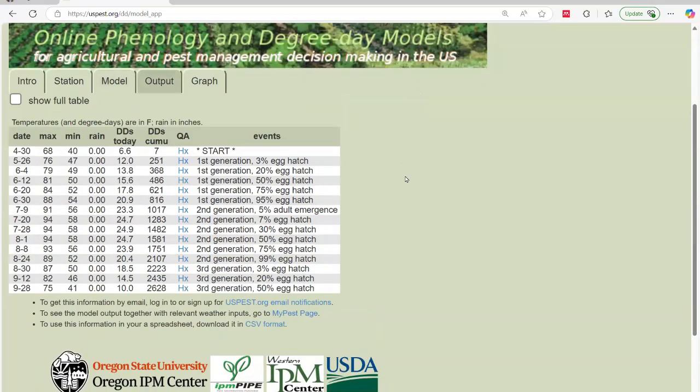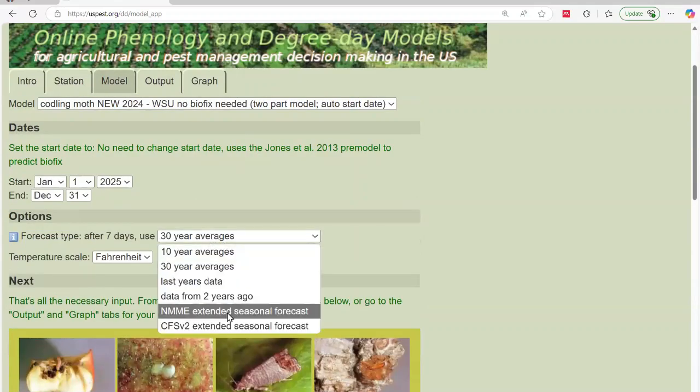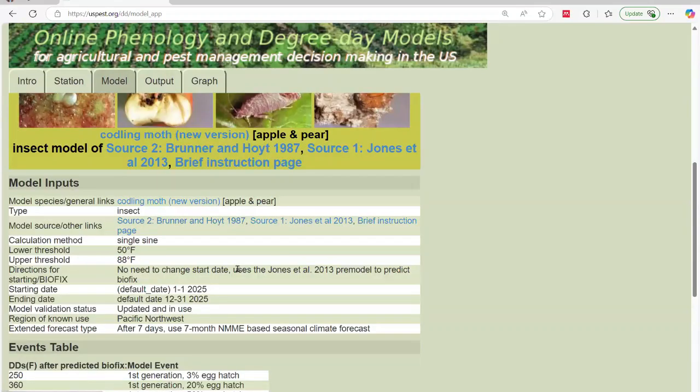Okay, output. This is going to say again, for that 30-year average, the date. So this is just a calendar date, like April 30th. The expected maximum and minimum temperature, and then the start of development, for instance, is right here on 4/30. So that's more specific data. You'll notice that if I go back to my model and I check the NMME extended forecast, that's going to try and forecast for this year.